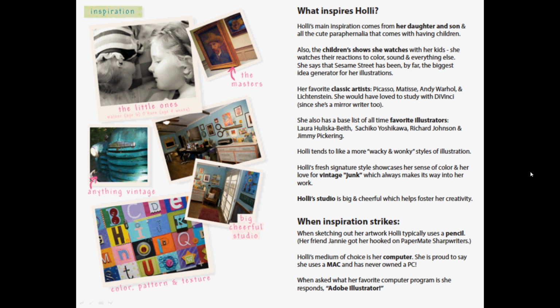Her favorite classic artists are Picasso, Matisse, Andy Warhol, and Lichtenstein, and she would have loved to study under Da Vinci. She says that she also is a mirror writer. And she has some current favorite illustrators: Laura Holiska Baith, Sashiko Yoshikawa, Richard Johnson, and Jimmy Pickering. Holli says she tends to like a more wacky and wonky style of illustration. She also loves vintage junk and includes it in her work.